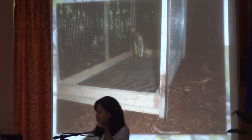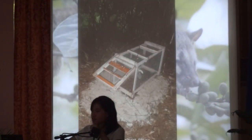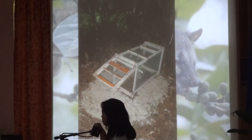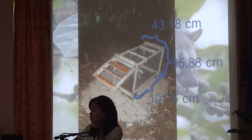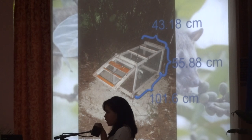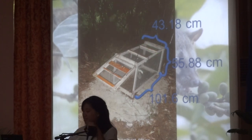That's the back. This is our customized cage. The whole setup with the bait, and that's the paw impression pad, and the measurements. This is actually based on a rodent cage, a rat trap, only in a bigger size.